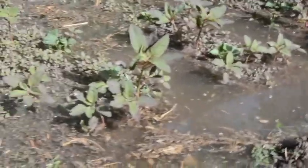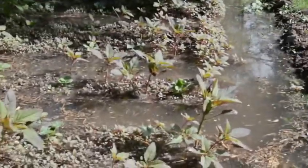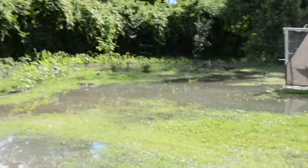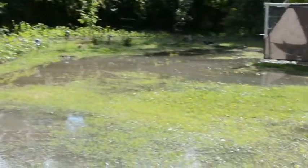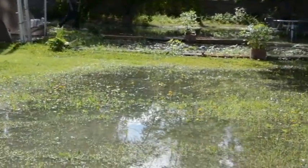So right now, everything is kind of inundated by the ditch water. But I think it's so beautiful to see the water. That's what inspired me to say, better take out the camera and do some filming. So let's take a long shot view there of the corn tomato field. And there you can see our chickens in their portable coop. They have slightly earned their keep.